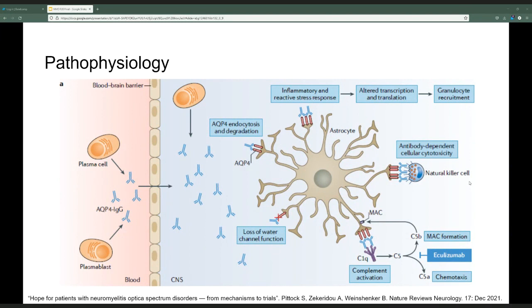So the mechanisms that cause the astrocyte injury include antibody-dependent cellular toxicity, mostly mediated by natural killer cells, as well as complement-dependent cytotoxicity. And so these mechanisms make the inflammation significantly worse and contribute to injury of cells, as well as demyelination, neuronal loss, oligodendrocyte injury. And I'm going to revisit this figure again because it's important, and the purpose of this figure is to help describe various therapies for neuromyelitis optica.